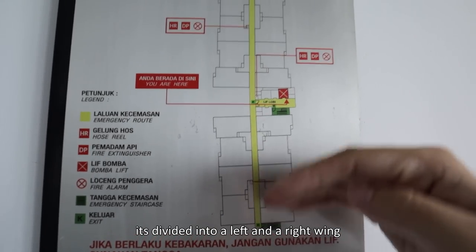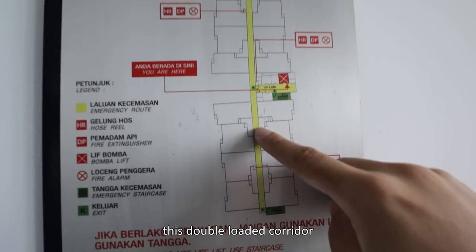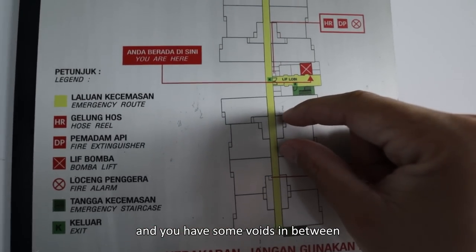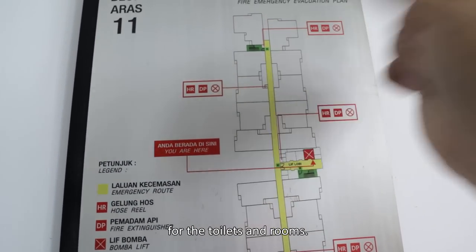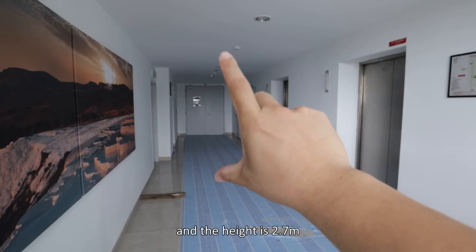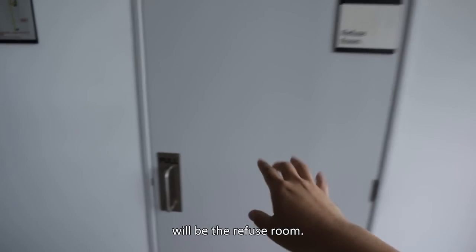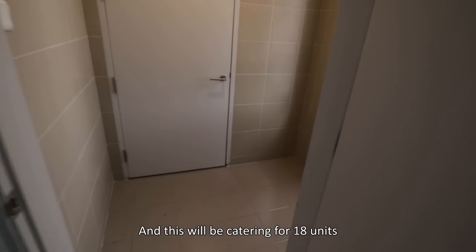It's divided into a left and a right wing, and both of them are connected via this double loaded corridor, and you will have some voids in between for the toilets and rooms. And the corridor here is 2.4 meters and the height is 2.7. And in this safe and closed space will be the refuge room, and this will be catering for 18 units.